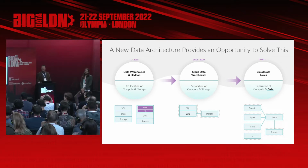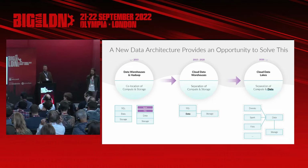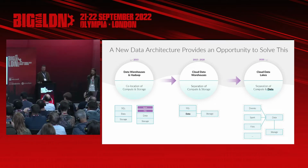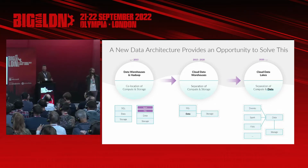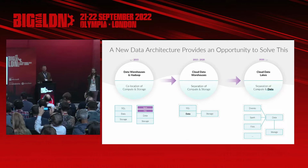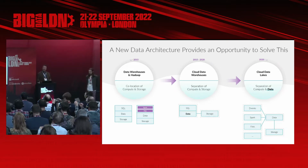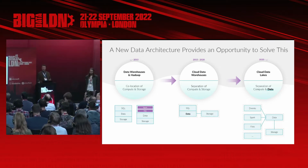I just want to set the stage before we jump into the details and Jonny walks us through the architectural shifts that have happened over the years in this data management space. We started with traditional data warehouses and Hadoop systems where storage and compute were directly attached, mostly on-prem systems. That spawned a wave of cloud computing. Amazon, Google, all the cloud systems came up, and that was where we separated compute and storage, right? All these systems became very scalable, the warehouses became very scalable, and everyone started using S3 or object storage as the primary data storage for the system.